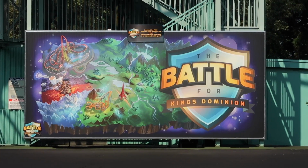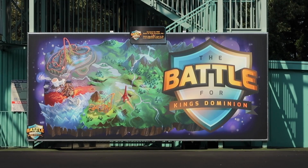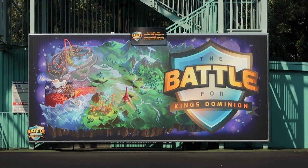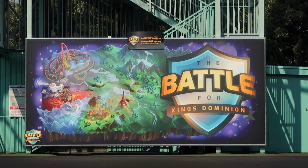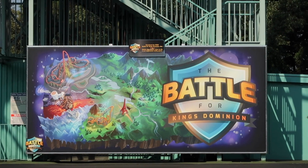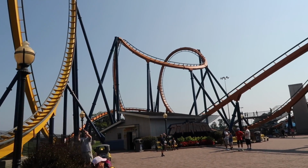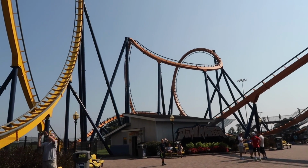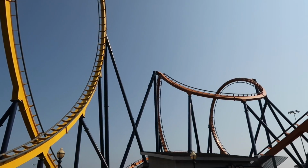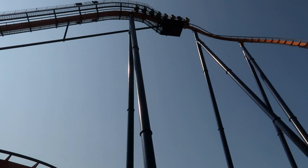For the 2017 season, you can play the Battle for King's Dominion mobile app game on your phone. And from what I know, it's a fun game. I don't know if I'll be able to play it today because I might be busy riding attractions, but I might try to check it out. We'll see. One great thing with Dominator, as far as the operations are concerned, is that they do not require lockers. I think most King's Dominion attractions, you can just bring your bag right up into the station and they'll lock it up there for you, depending on which train you're on.